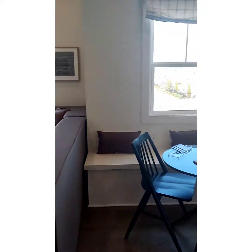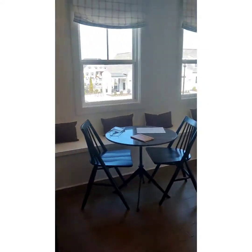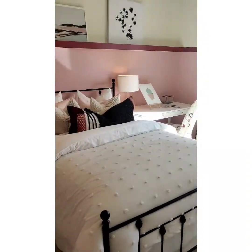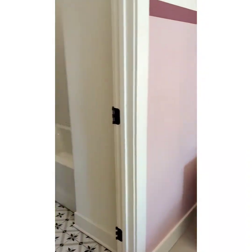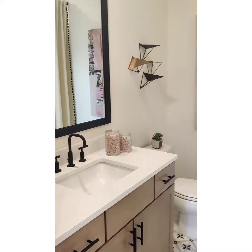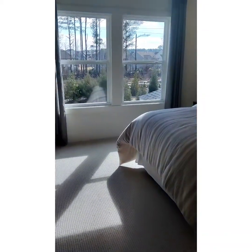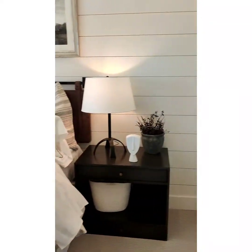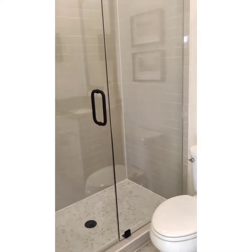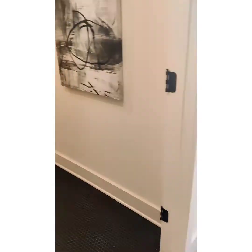On the second level of the Rylan model home in Brookmeade, with a loft area that you can do whatever you want to, really. Bedroom number 1, with ensuite bathroom. Bedroom number 2. Bedroom number 3.